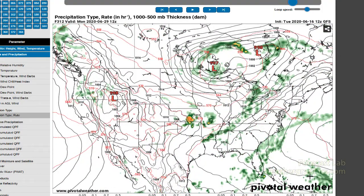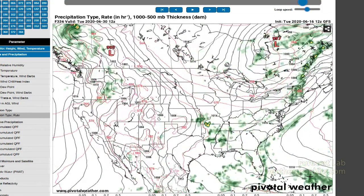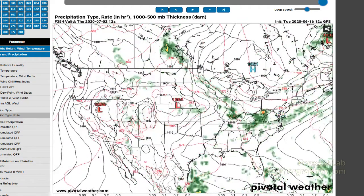Things quiet down for the last week of June, and then towards the very end, that ridging kind of shutting things down in Texas.